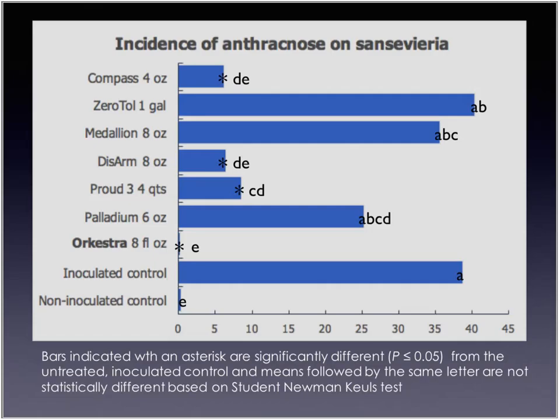And so this happens to be an efficacy trial that was funded by the IR-4, and you can see we've got a number of different products, Compass being trifloxystrobin, Xerotol, that's a peroxyacetic acid and hydrogen dioxide product, Medallion's fludioxonil, Disarm would be fluoxastrobin. Proud 3 happens to be a thyme oil product that was put in the IR-4 for testing, and then the Palladium is cyprodinil with fludioxonil, and of course Orchestra, which is the fluxapyroxad with the pyraclostrobin.